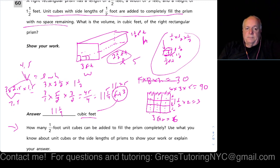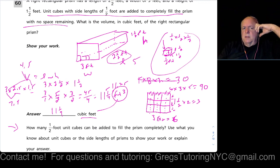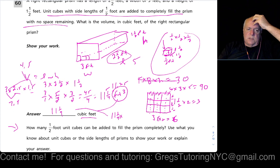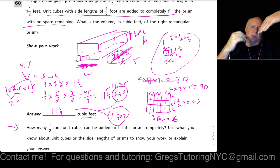So it says use what you know about unit cubes or the side length to show your work or explain your answer. So there's a weirdness here because you just can't double this 11 1/4. You can't do 11 1/4 times 2 to get the number of those cubes. The reason you can't do times 2 is because this is times 2, okay? This is times 2, and this is times 2. Every dimension is times 2. So if you did 11 1/4 times 2, you're only multiplying one of the dimensions by 2.